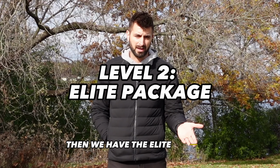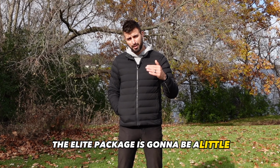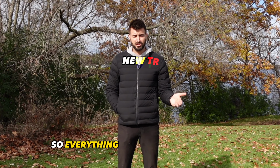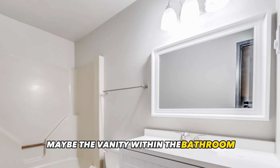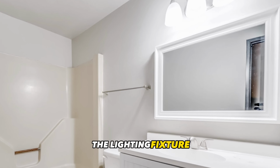Then we have the elite package. The elite package is going to be a little bit more than the silver package, so everything I just said in the silver, but now we're going to update things like fixtures, maybe the vanity within the bathroom, the lighting fixture, the mirror. Smaller things, but things that go a long ways.